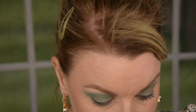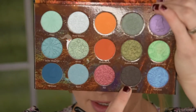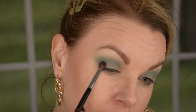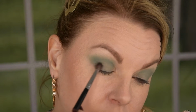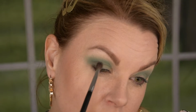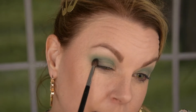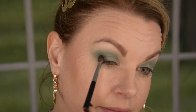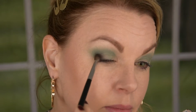That is so beautiful. I am going to take a smaller brush and I'm going to go in with this color now. I don't want to blend away this beautiful shade we have. I'm just going to place it in the outer part right here. So not too much, just to have a little more depth here in the outer corner. I love that they have a dark matte in this palette, so you really can deepen up looks.